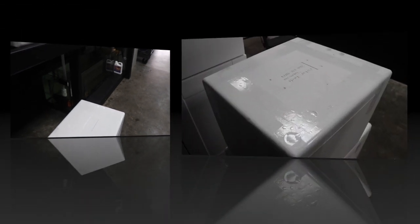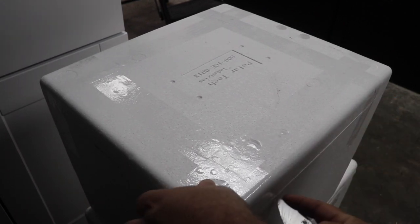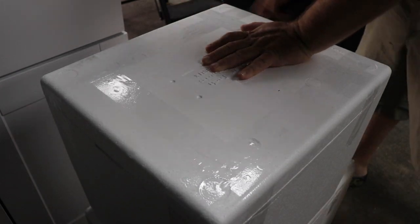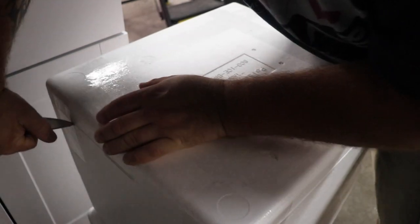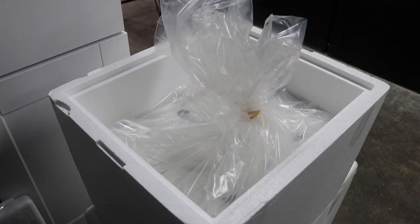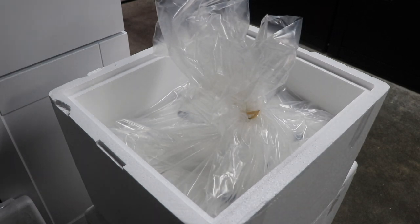We're all set up. We're going to open this one. That was a good cut. Man, I need to sharpen my blade. So we got the smallest stuff in here, which makes sense to have up in this system anyways.